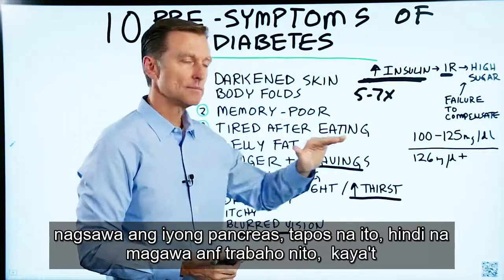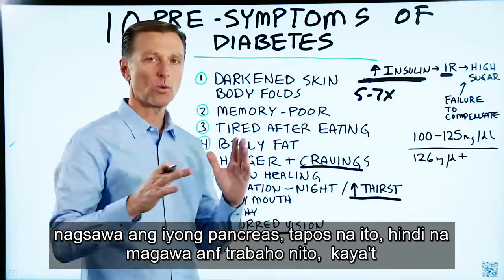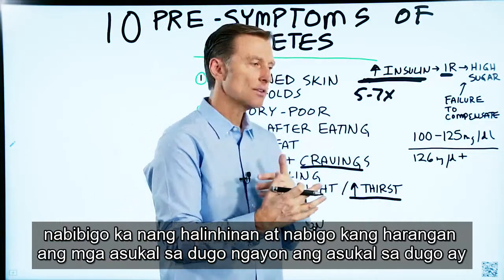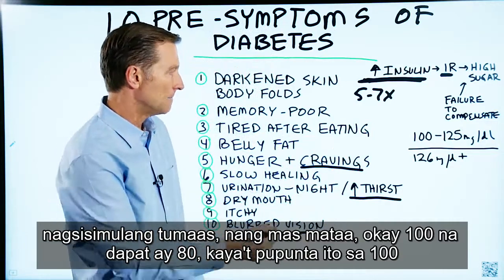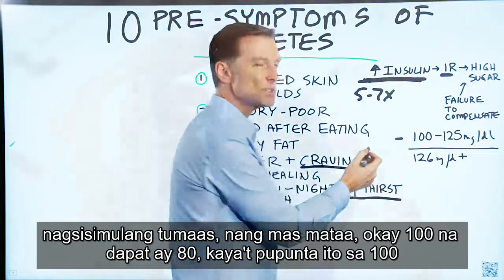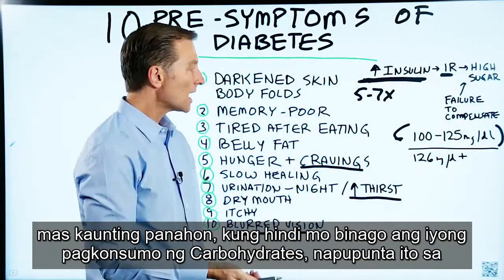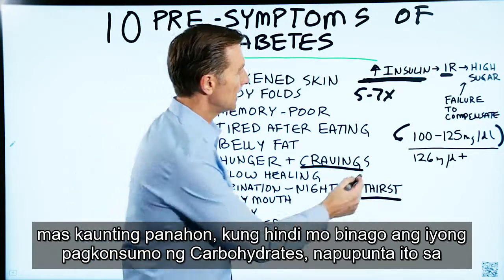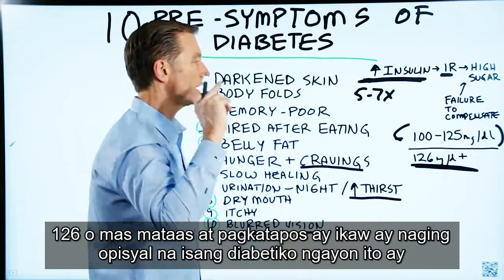Until the point where your pancreas is tired, it's done, it can't keep doing that work. So you then fail to compensate. You fail to block blood sugar. So now the blood sugar starts going a little higher. Okay, 100, it's supposed to be like 80. So it goes to 100 up to 125. This is prediabetes, okay? Then give it a little more time. If you don't change your carbohydrate consumption, it goes to 126 or greater, and then you become officially a diabetic.